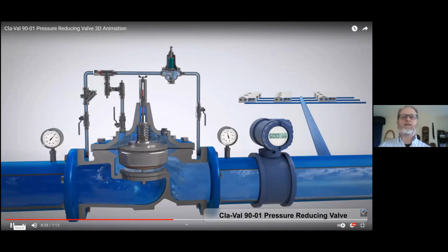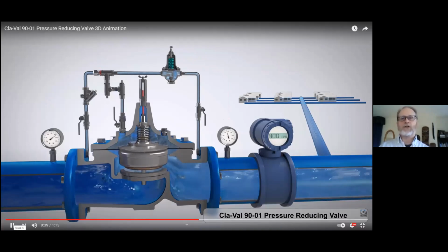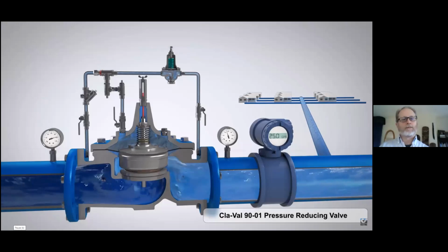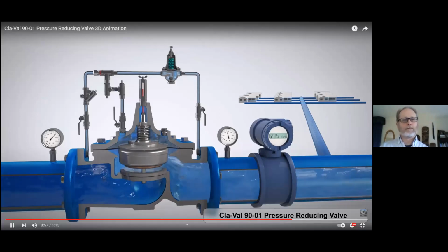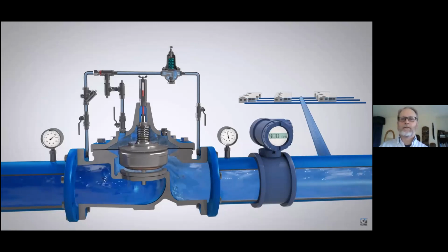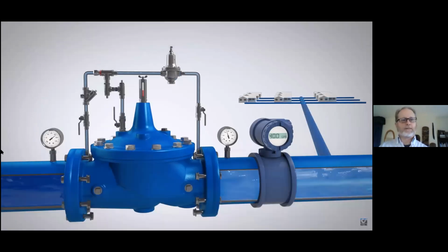But basically what this city has set it up to do is allow a lower pressure supply into a neighborhood. And if they didn't do that, the pipe in the neighborhood would be damaged. So there are times when we need more water and times when we need less. And the valve responds to that downstream demand. So watch the flow meter as this valve positions. So we'll do it again.